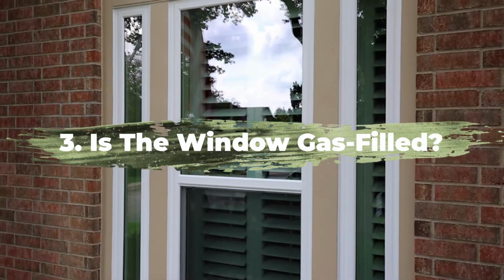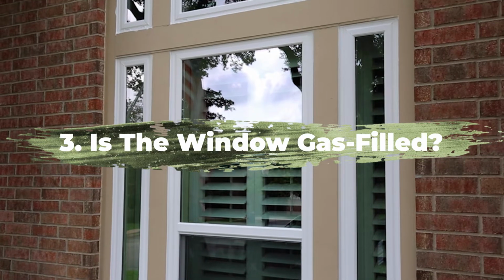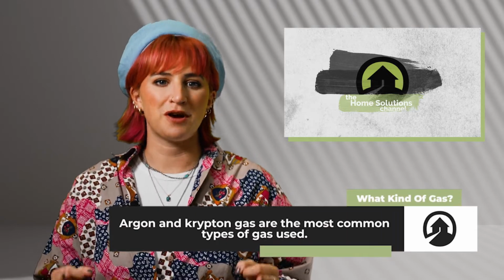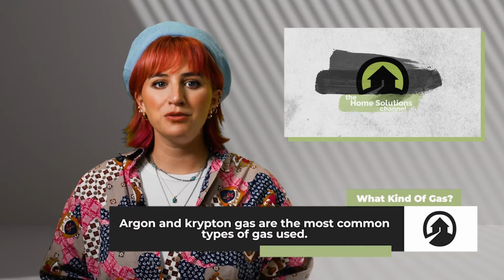Number 3, is the window gas filled, and what is the gas between the glass panes? Most multi-pane windows have a gas fill in between the panes. Argon and krypton gases are some of the most common types of gases used, and both have similar properties in how well they insulate your home. Gas-filled windows increase the insulating properties of the window.